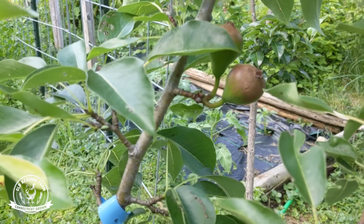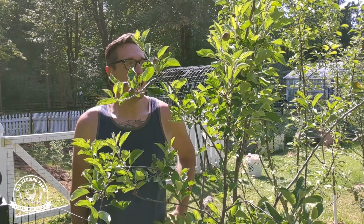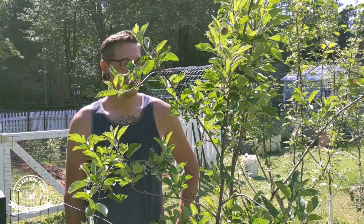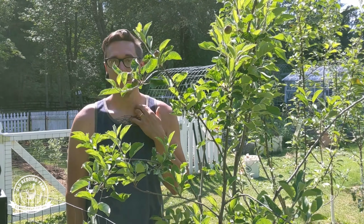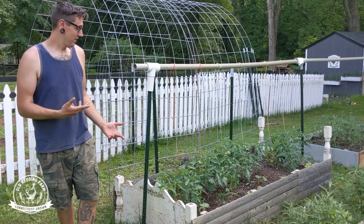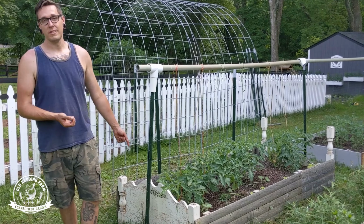Everything's green. I think we may not have been as aggressive as we needed to be with the pruning, but that's okay. Next year, there's always next year, right? Here we have our raised bed, and the tomatoes are killing it in here.